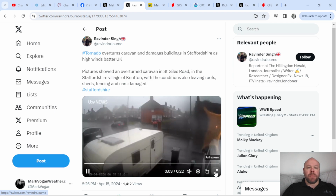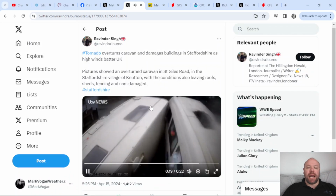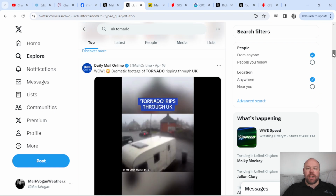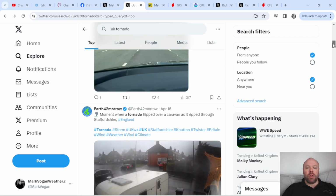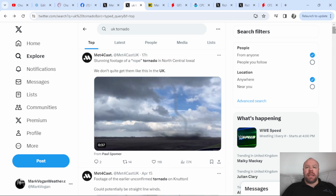So this is a tweet here by Ravinder Sin, and this was a capture from a home CCTV camera. You could argue that that was just simply straight line winds, but I believe it has been confirmed, I think anyway, that this was actually a tornado that developed. So rather interesting stuff, not only near Stoke-on-Trent, but also further south and, well, further east actually, for Nottingham. And we've seen that develop in the Nottingham area as well.